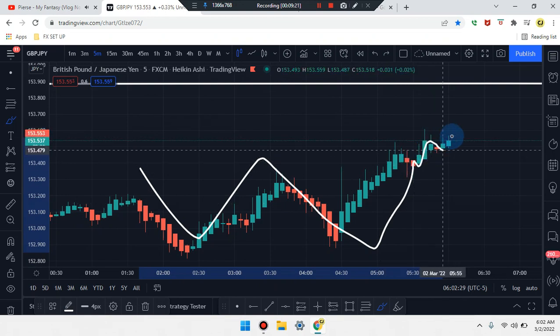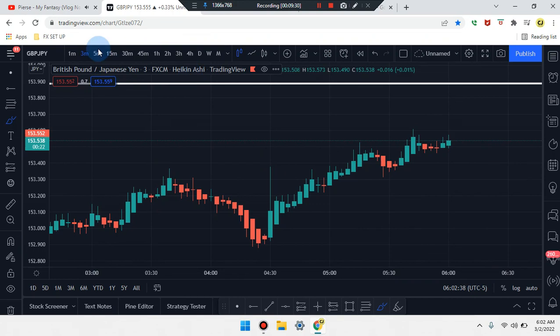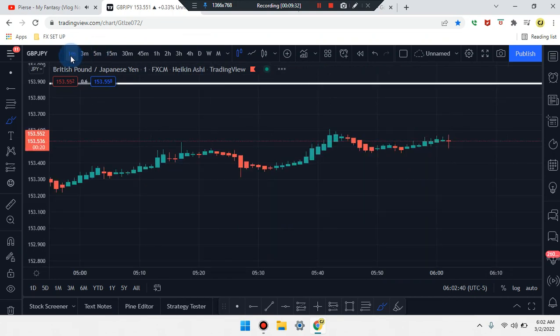Retest 1, retest 2. Market's at a double top. Price action sitting at that high, forming that double top. So we're going to see if that market price breaks. If it doesn't, it's coming back down. 3 minutes identifying the same thing, and on 1 minute we're starting to see that retest.